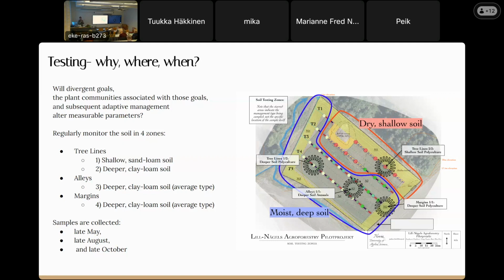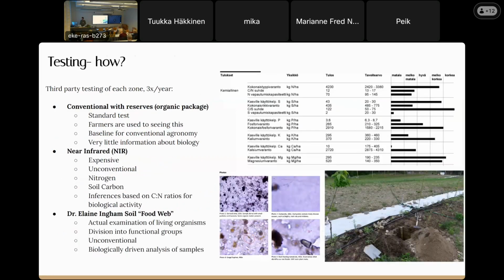So each one of these plant communities is playing a different role. How are we going to test them? Well, third-party testing is really important to us because I can't do it and you wouldn't want me to. So we send our samples off to Agroforestry. They had the packages that we were interested in doing in the same place. It's no use sending off samples to multiple labs if the same place can do the same thing.